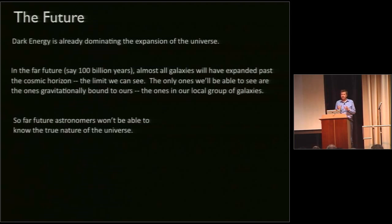So future astronomers won't be able to know the true nature of the universe except for trusting us, because we live in this special time where we can see all of these other galaxies. But, you know, at that point, if this knowledge is even around, they'll be like, oh, billions of years ago, people used to think this. They were a weird, superstitious group that didn't know anything about astronomy. Now we really know. And so they may not know the true nature of the universe, which does make you wonder, what are we missing today? And I don't know. That's a philosophical question.